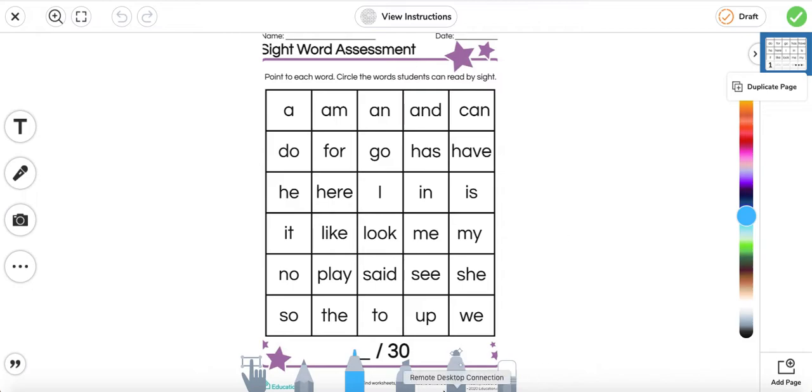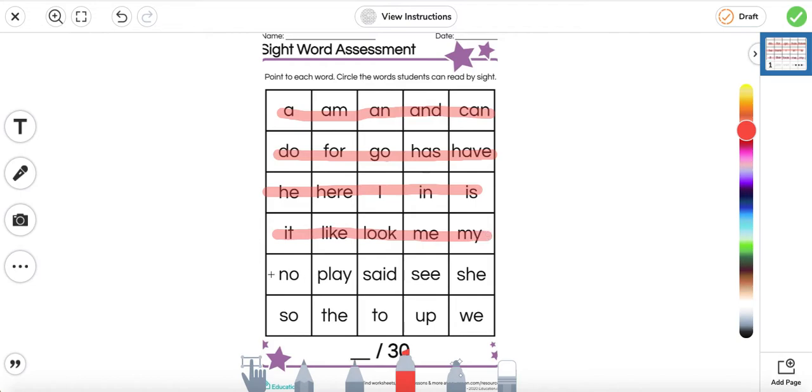We're going to read the words. We want to try to read them a little bit faster, so let's see if we can do it today. Ready? A, am, an, and, can. Do, for, go, has, have. He, here, I, in, is. It, like, look, me, my. No, play, said, see, she. So, the, to, up, we.